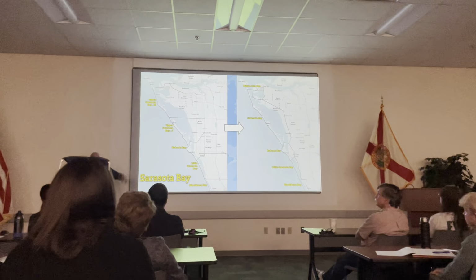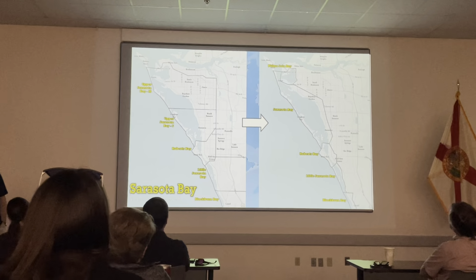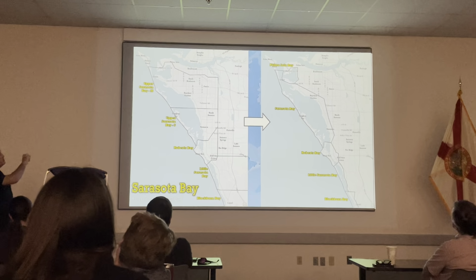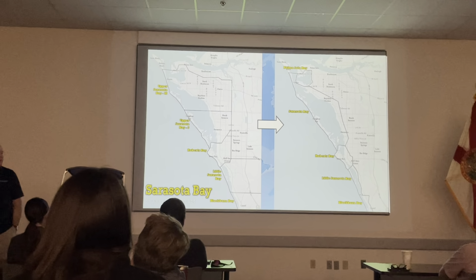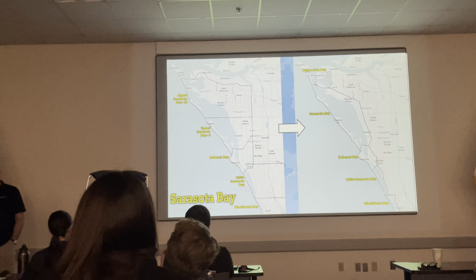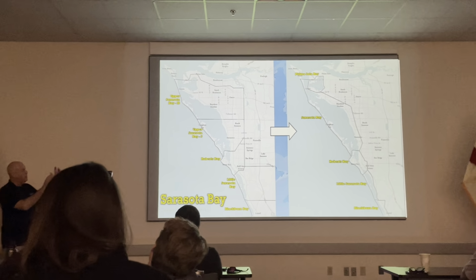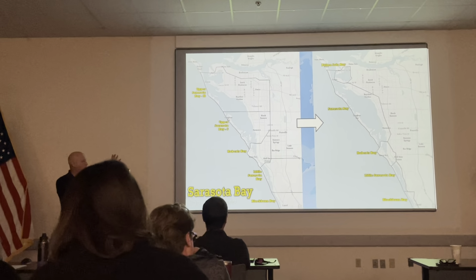We kind of bisected Sarasota Bay into a Manatee County and a Sarasota County portion. And we lumped Palmasola Bay in with that Manatee County portion of Sarasota Bay. So we met with the Sarasota Bay Estuary Program. We kind of wanted to be consistent with them, so we took their segmentation scheme and used that.